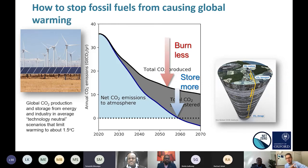No, it's very important. We cannot hope to pump back into the Earth's crust all of the carbon dioxide we're producing. That would be physically very difficult. So that's why, you see very clearly on this diagram in front of you, two thirds of the solution is burning less. That's replacing fossil carbon sources with renewables, with other ways of generating energy that do not generate carbon dioxide at all.